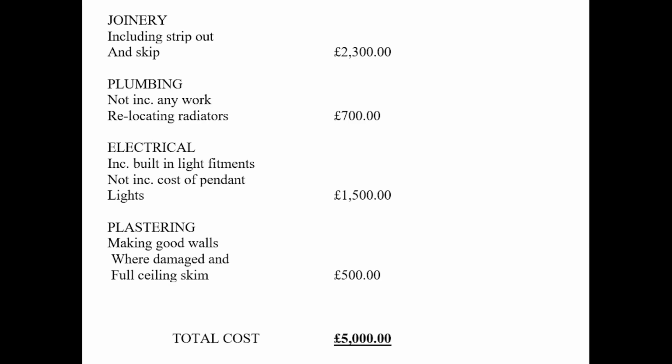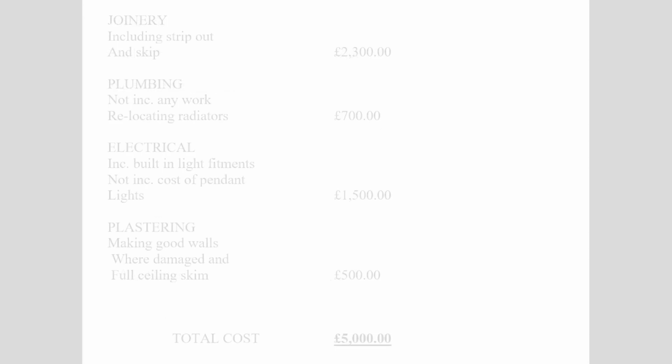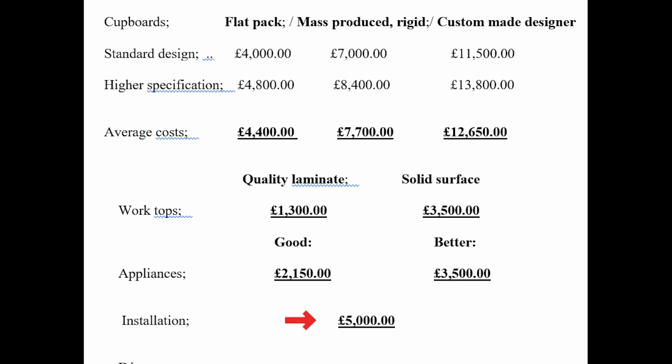The list we're showing you has been guided by experience, as over the years we have literally project managed thousands of kitchen installations, so these figures are pretty accurate for a job done as it should be. You can see here joinery including strip out and skip, £2,300; plumbing not including relocating radiators, £700; electrical including built-in light fitments, not including cost of pendant lights, £1,500; plastering, making good walls where damaged from a full ceiling skim, at £500. We can now add that to our quotation.